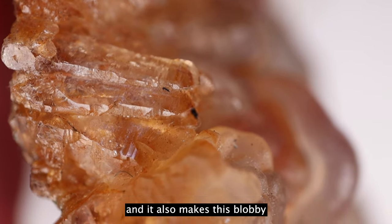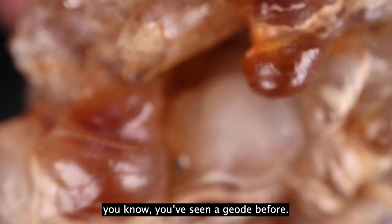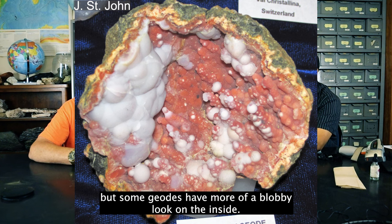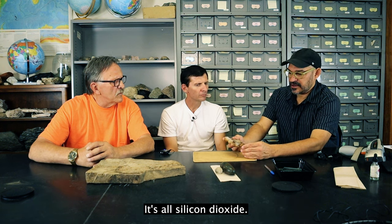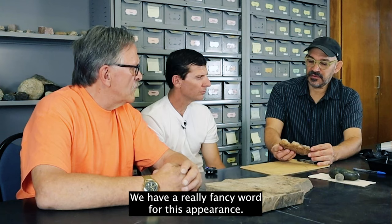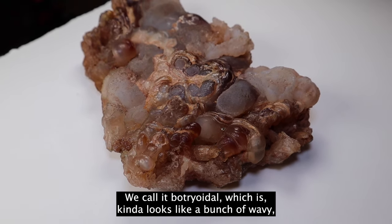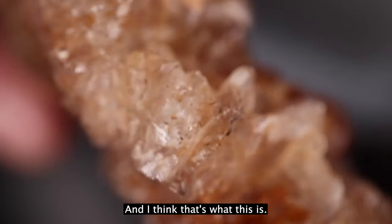It also makes this blobby stuff that grows in cracks. You've seen a geode before. Some geodes have crystals in them, but some have more of a blobby look on the inside. It all has the same chemicals. It's all silicon dioxide. Sometimes it makes beautiful crystals like quartz, and sometimes it looks blobby. We have a really fancy word for this appearance. We call it botryoidal, which looks like a bunch of wavy, blobby stuff. And I think that's what this is.